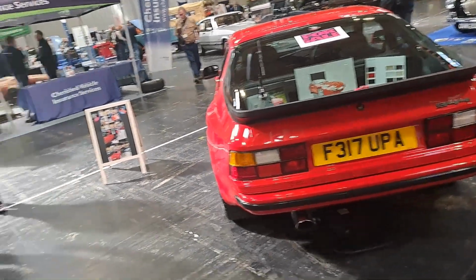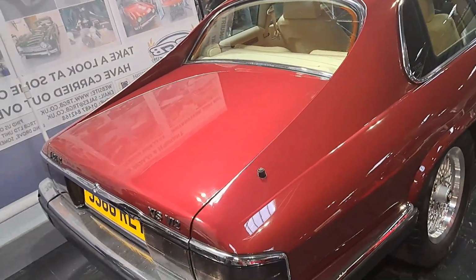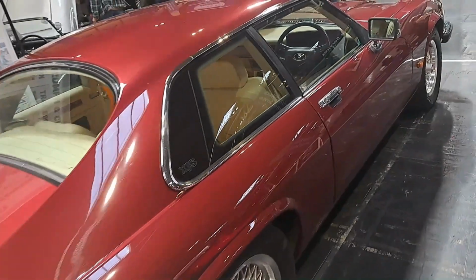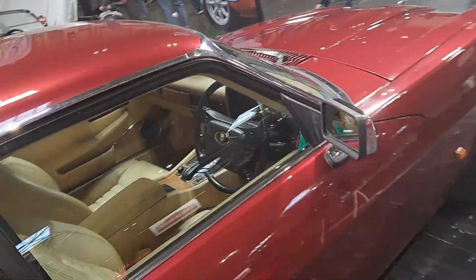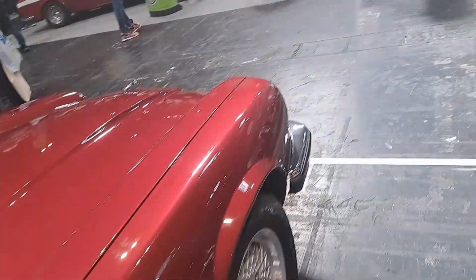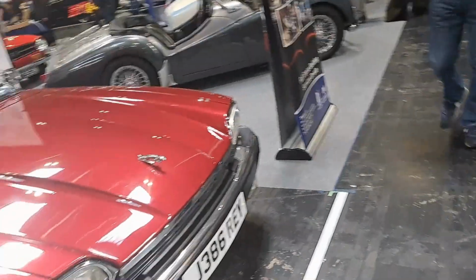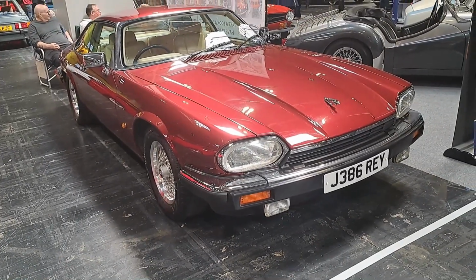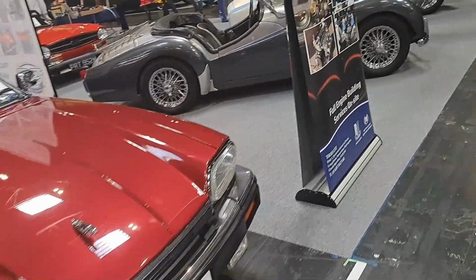Could be interesting. However, more kind of me is this Jaguar XJS V12. Yes, please. Oh yes, and wood and beige leather and all kinds of things. I prefer the 6-cylinder one though, because I might be able to auto-run that. This one, definitely not, but it's very nice anyway. 91, 92, just after the facelift.